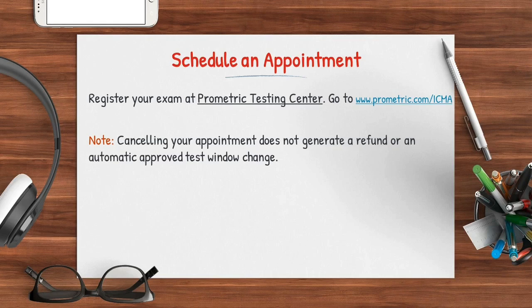Instructions are provided by ICMA at the time you receive your authorization letter from IMA through email. Instructions are provided for your exam scheduling. And after you schedule your exam in Prometric, you will be given a confirmation number, and please take note of this number.